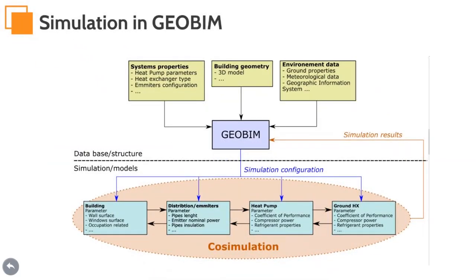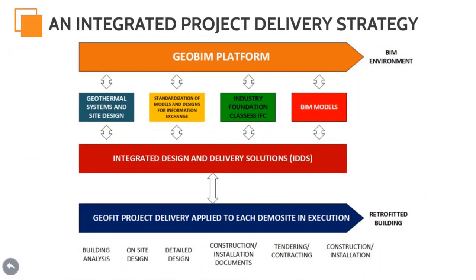Okay. And the set of models developed by the partners will be integrated in the GEOBIM platform. It will allow the platform to configure simulation at each step of the retrofitting project. And this figure is a scheme of model collaboration and the integration with the GEOBIM platform. So the GEOBIM will be used to model the project demo site at all the design phases. It will gather the information about the different models, and it will also store and display the available results. So now I will let Sergio present the link between the integrated project delivery strategy and the BIM within GEOFIT.